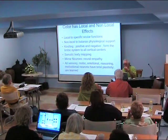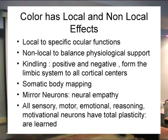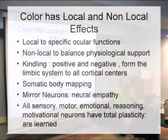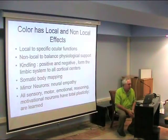So color has local effects, it has non-local effects. If we can give a red light, we can make your eyes turn outward. We can use a blue light and make your eyes turn inward. We can give different colors to balance your physiology. And all of your nervous system has to be in place to support your vision. Your vision has tremendous autonomic nervous system input. And so you have to be physiologically balanced to utilize your visual system in an efficient way.